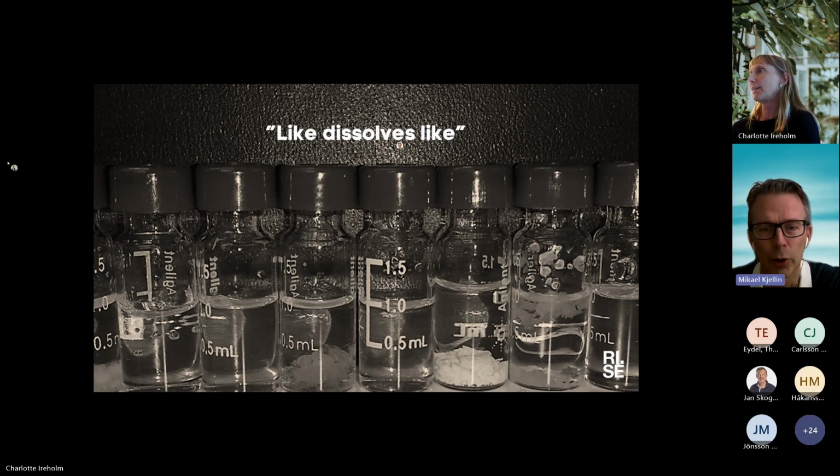Okay. So in principle, it builds on the chemical principle that like dissolves like. So if you want to dissolve a non-polar active, you need to use a non-polar solvent, and if you want to dissolve a polar substance, you want to have a polar solvent.